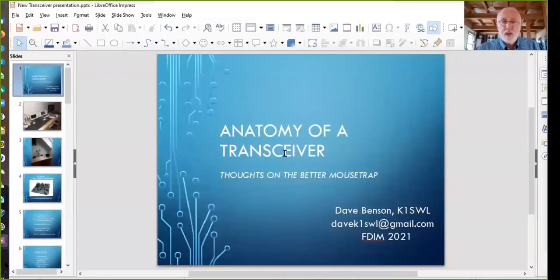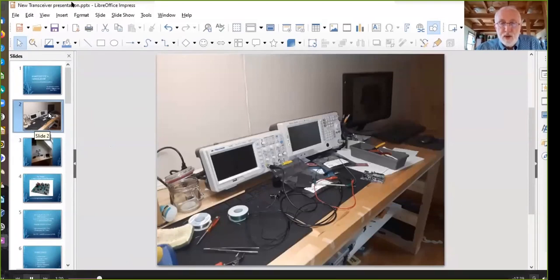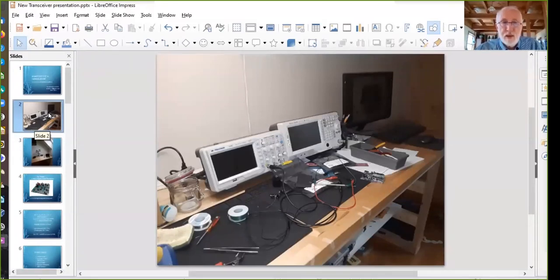The topic of my talk, of course, is anatomy of a transceiver. Thoughts on the better mousetrap. More recently, here at home, my industrial empire shrunk from an office space of 12 by 15 feet to something a little more modest. This is now the workbench. It's in an upstairs room, and space for projects is quite limited. You see a digital storage scope, spectrum analyzer, and computer there. I want to assure you that this is not messy. If this were messy, you'd know it.